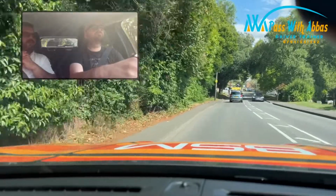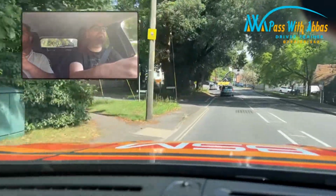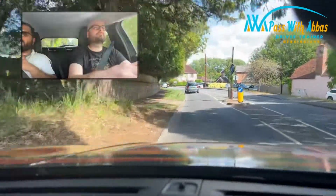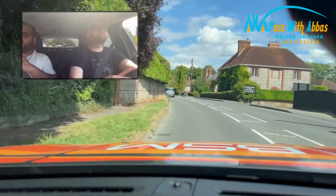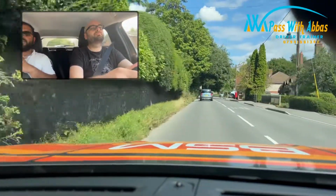Very good. Excellent mirror check, especially when there is that hatched area and when the opposite lane is quiet. People may use this to overtake you, so it is really crucial to keep checking your mirrors in these kinds of situations. After 200 yards, turn right.